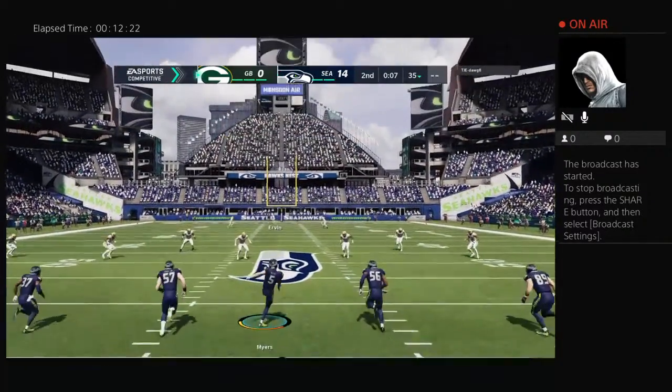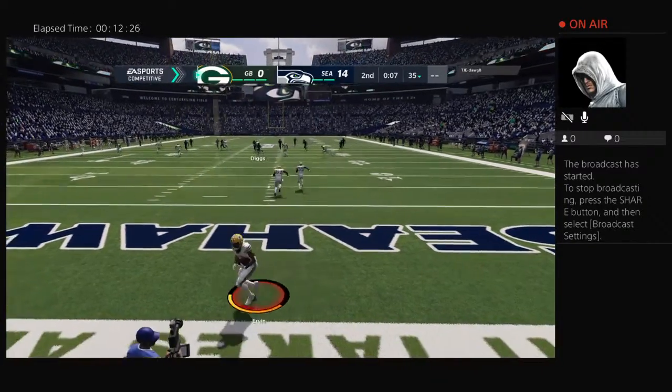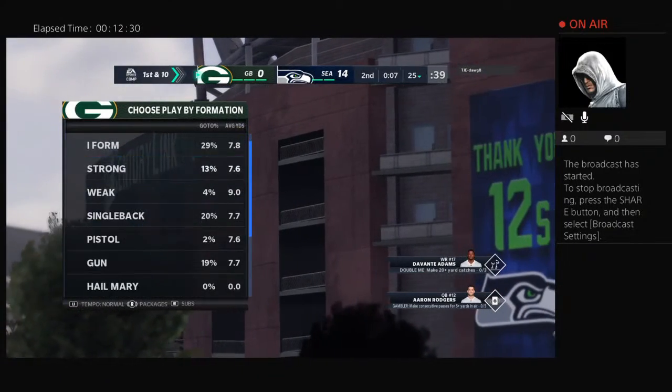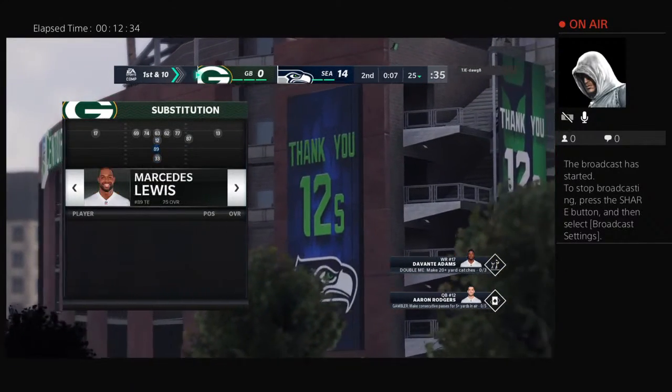Maybe time for one play on offense. 7 seconds to go in the half as the kick is away. Fielded near the back of the end zone. The Packers take over 1st and 10 at their own 25-yard line.